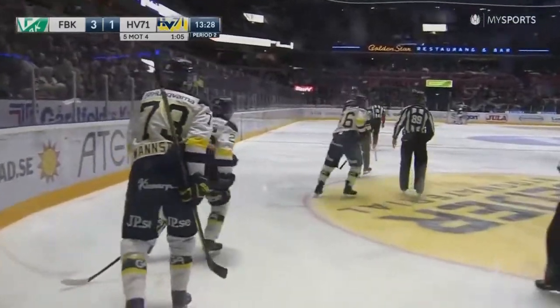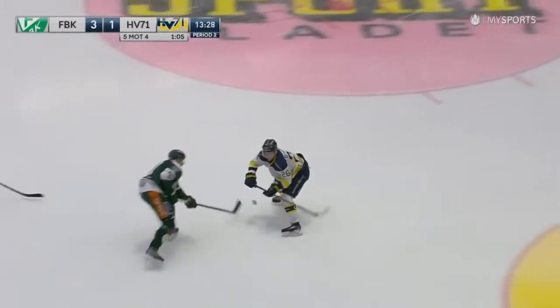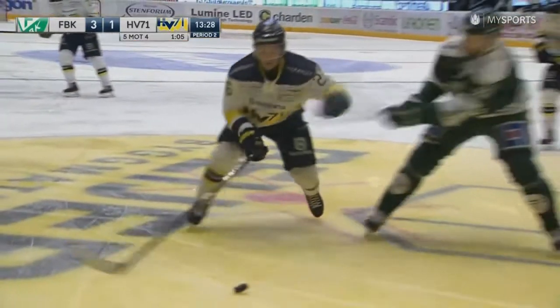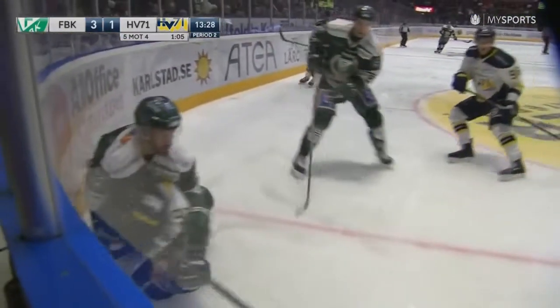Irresponsible play there by Axelson. Short-handed, 200 feet from his own net. Not too sure what he expected the call to be after that, but he had to know that was immediately going to draw a penalty. And like I said, 200 feet from his own net, already down a man. That's not the kind of play you want to take.